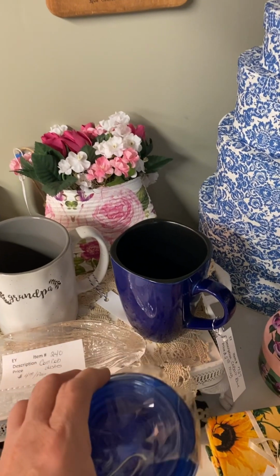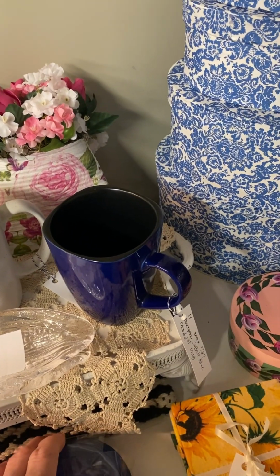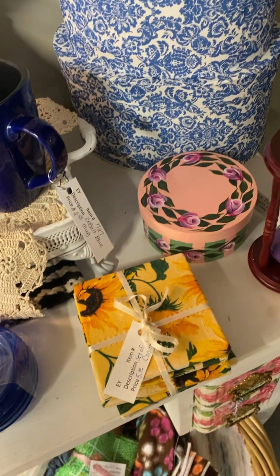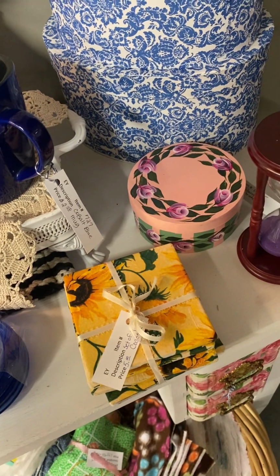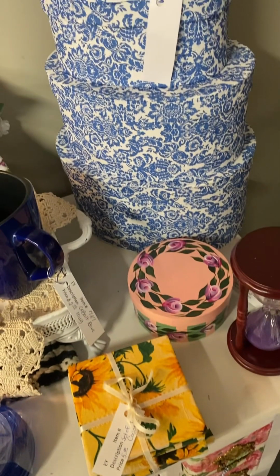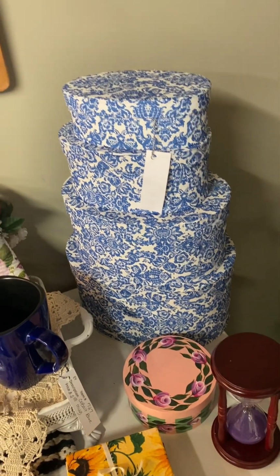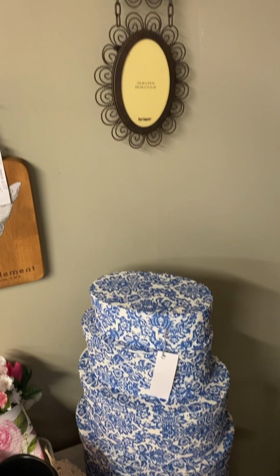And then next to that, you will see a set of 4 coasters, and they have been decoupaged with sunflower napkins, which are so, so popular. And all of these things are sitting on this pretty little vanity that I picked up at a yard sale about 2 years ago. That little round box was one that was hand painted by me, and that is available too.